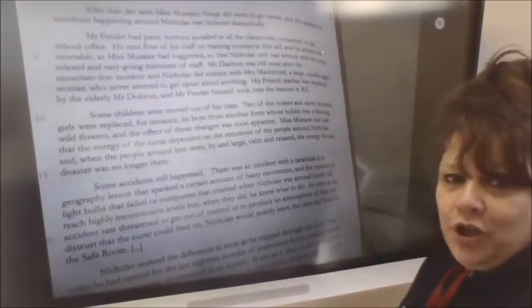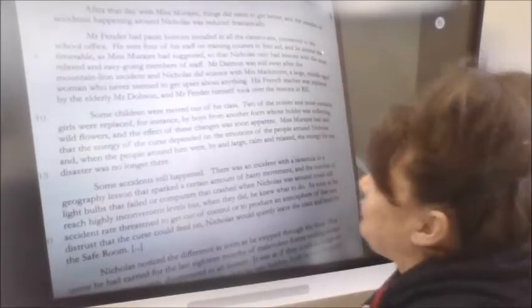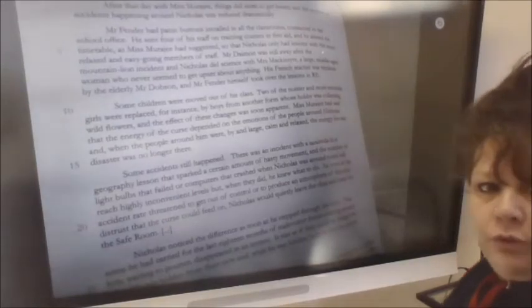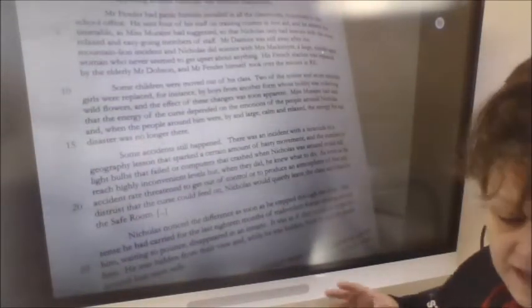Okay, let's see how you got on then. How well did you do? Let's see. So we have got a story about the unluckiest boy in the world. So it says, after that day with Miss Murray, things did seem to get better, and the number of accidents happening around Nicholas was reduced dramatically. Mr. Fender had panic buttons installed in all the classrooms. So you should have underlined that, panic buttons in the classrooms. And these were connected to the school office. So you might have continued that and gone on to the school office.